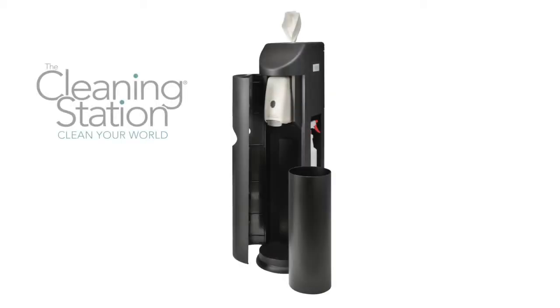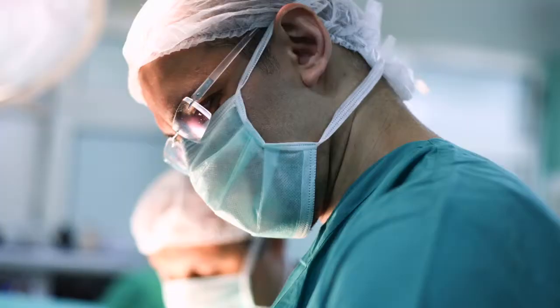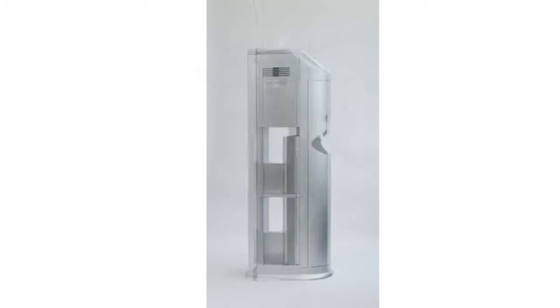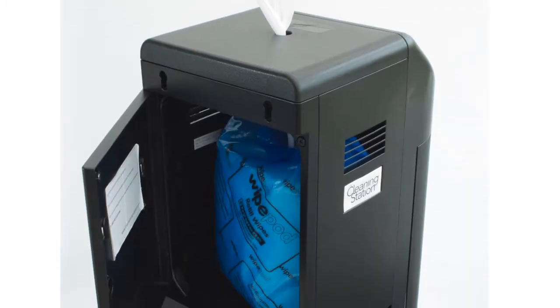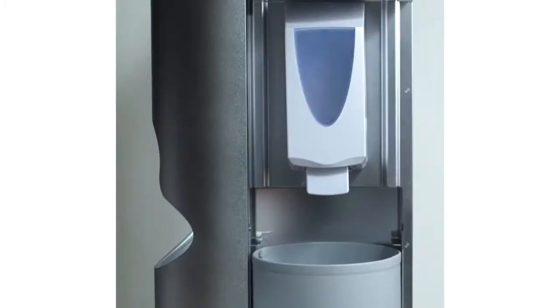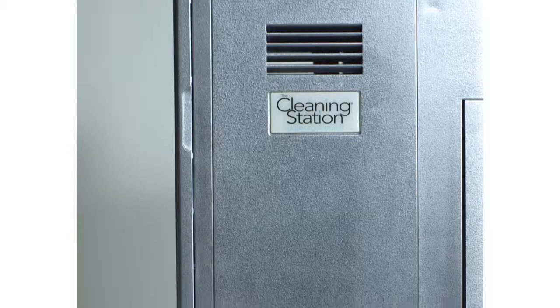Imagine having a system at your workplace where everything you need to clean, wash, and sanitize is secured into one unit. The Cleaning Station is an all-in-one sanitizing system that allows you to do exactly that. An all-new development in the cleaning supply industry.